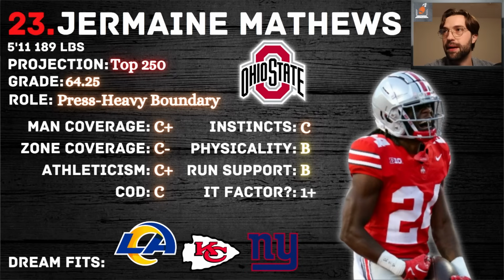Starts out the game with having some heavier feet. He ended up having a little bit of lag with his change of direction north-south, so back to front. I said, yeesh, these zone reps scare me because he's just in the area, but not covering the wide receiver.